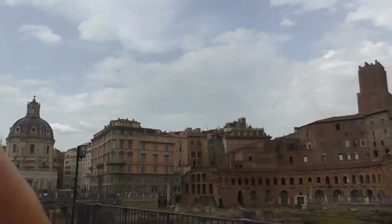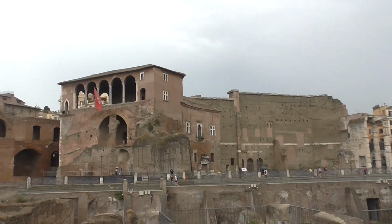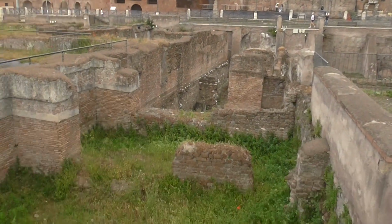Alright, so let's just walk up to the end of this. Some statues and things. Statues of emperors and things like that. But they're doing a lot of building around here right now, so we can't actually get up to some of these statues. There goes the thunder again. There's some of the ruins down there as well, guys.